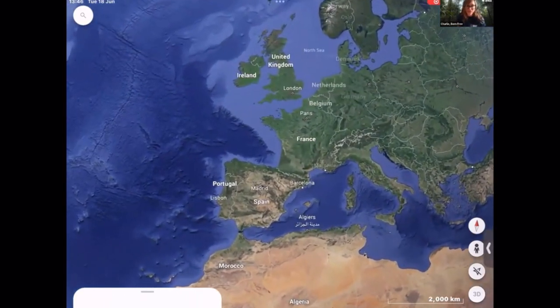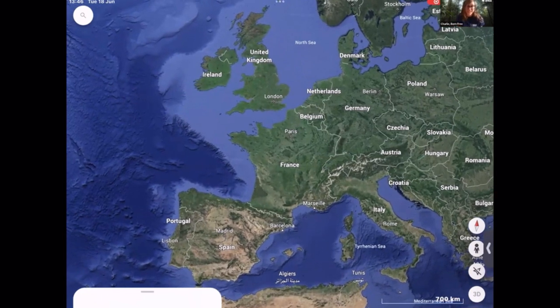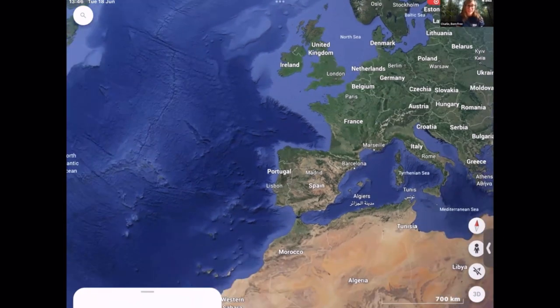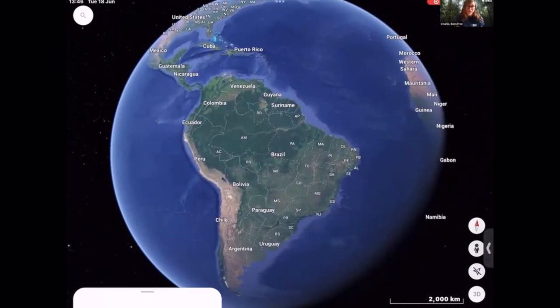And I think John is now zooming in on the UK, so you can see for context where the Amazon is in comparison to us. So it's a really long way away. It's all the way across the Atlantic Ocean in South America, but it has a big impact on our climate, on the oxygen that we breathe as well. It's a really, really important place for the whole world, for the whole planet.